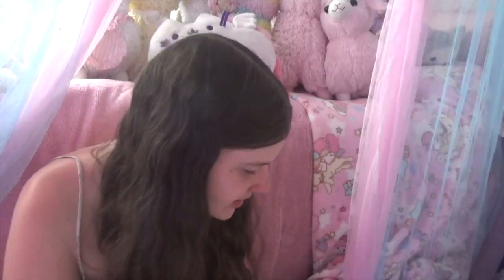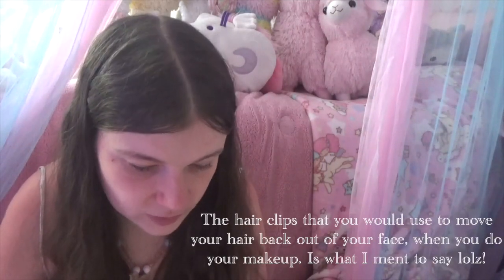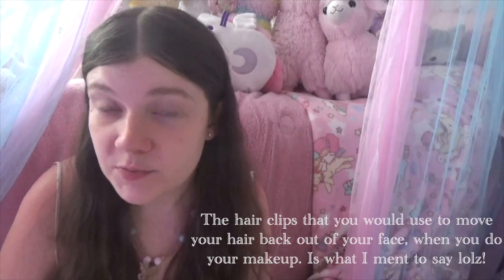So yeah, the next thing I got at Daiso were these little twin stars hair clips. I feel like this is going to be a trend to wear these out in public. Is that weird? Because Los Angeles usually gets all the trends first. One of the girls in Beverly Hills looked like she was wearing, not little twin stars, but pink hair clips that you'd use for your makeup, out in public. And I thought that was pretty creative.